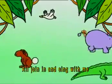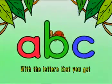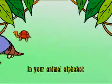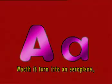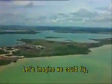All join in and sing with me. It's fun to learn your ABC, with the letters that you get in your animal alphabet. Can you see the letter A? Watch it turn into an aeroplane. Let's imagine we could fly far away across the sea.